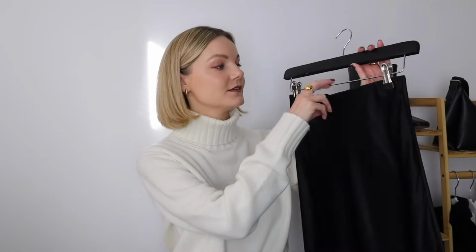The reason I've called this the midi maxi is because this particular one is elasticated, and I can pull it up a little bit higher for a midi feel, or I can pull it down slightly to create that maxi skirt look. So this really is a great skirt to create that hybrid of two skirts in one for me. And the black midi is my go-to for autumn winter. I do have quite a few other colours in my wardrobe, but if I had to pick one, it would absolutely have to be the black one.